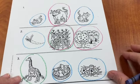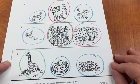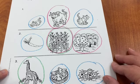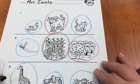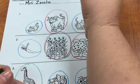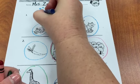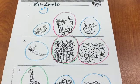And we are done. We did our whole page with the category words, size words. We circled the objects that were big, small, and tall. If you did all of that with me, you can pick one of your colors and you can do a little smiley face at the top because you did a great job and you found all the big, small, and tall items.